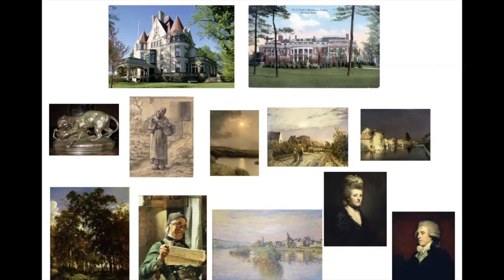It's the 1950s when Helen Clay Frick starts bringing things back to Pittsburgh. She starts imagining what a house museum and a historic site could be located around her birthplace. And so things start coming back in the 50s.